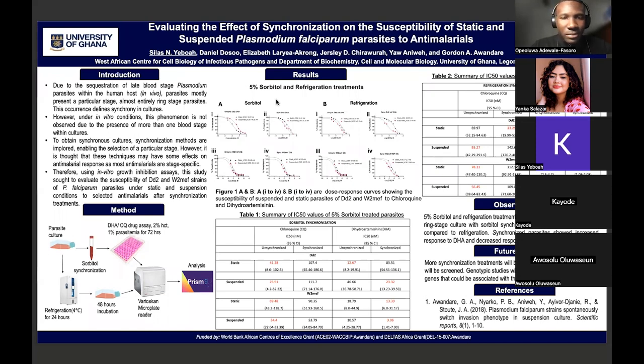A quick outlook on these samples showed that suspended parasites showed an increased susceptibility to DHA and chloroquine after synchronization treatments as compared to the ones grown under static conditions. However, it was noted that after refrigeration treatments, the parasites showed increased susceptibility to these antimalarials compared to the sorbitol synchronized ones.